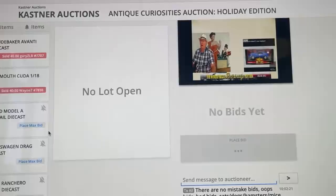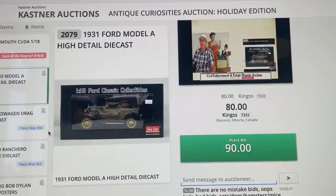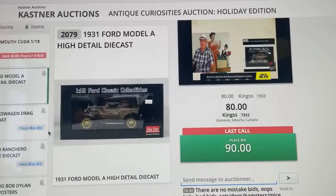And here she is. The Model A Ford. These were actually a pretty high-end die-cast vehicle. They were put out probably 15, 17 years ago at the peak of die-cast collecting. People were going crazy about 1:18 scale.